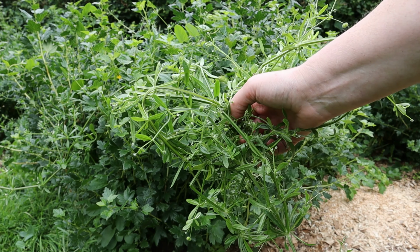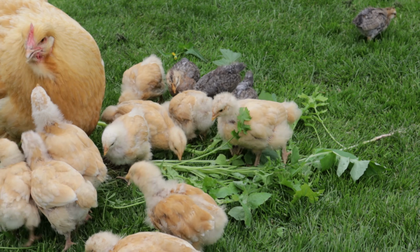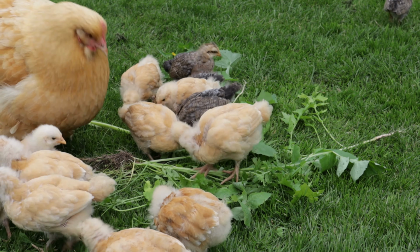The other plant that they love is wild mustard, something we have an abundance of in our wild area that we maintain. Very quickly, the hens show the chicks how to rip the leaves apart with their beaks so they can enjoy this tasty treat.